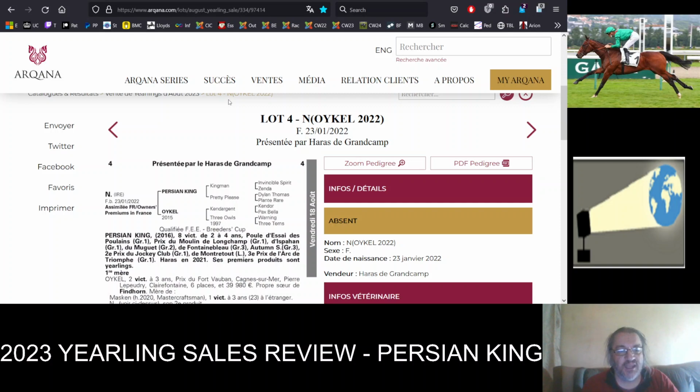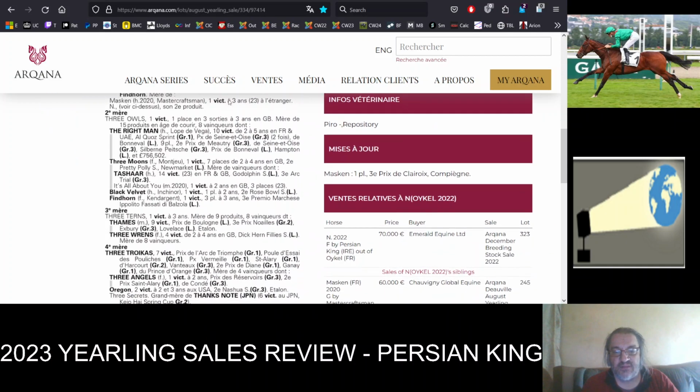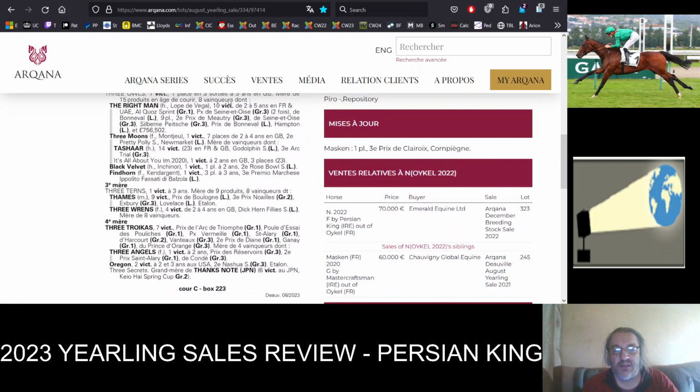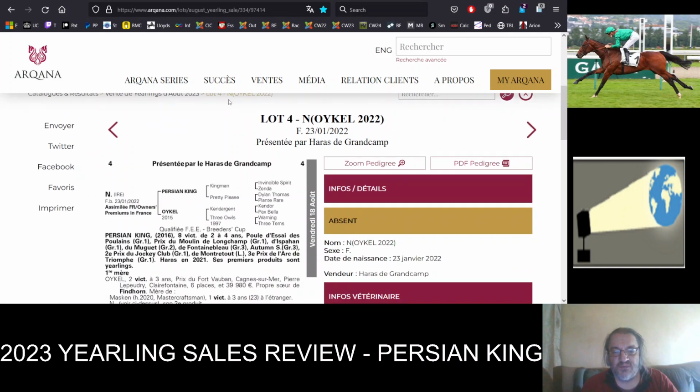People will see that Persian King out of Oikel. And this one was actually, normally you can find out what has happened to them somehow. Absent. There you go. This horse, lot 4, was unfortunately withdrawn from public sale. I mean, this happens quite a lot. I will always maintain that the public will only be sold the bad horses. No good horse, really, will ever be available to the public.